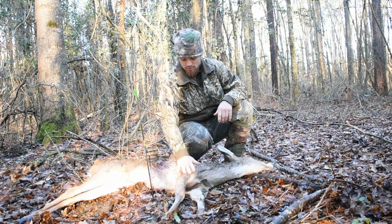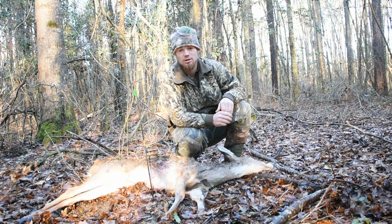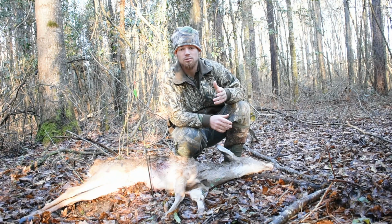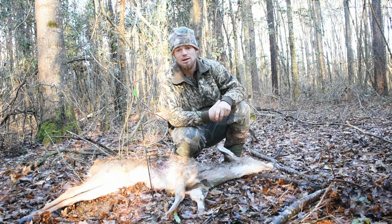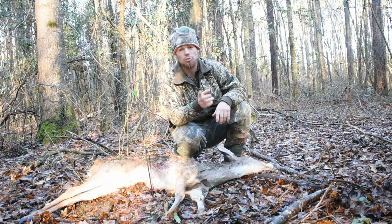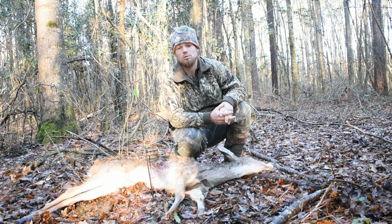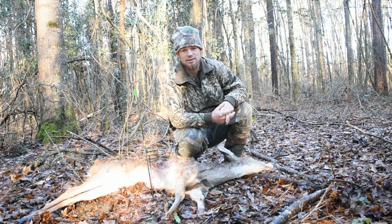Alright guys, we ended up finding her. It ended up being a tough search. The canopy and the trees opened up, so the rain got down in there last night and washed all that blood away, so it made it tough. We ended up having to do a grid search, and that's just pretty much going back and forth through the woods, just kind of searching for that white belly, and that's exactly what gave her away. Whew, I needed that red flag though.